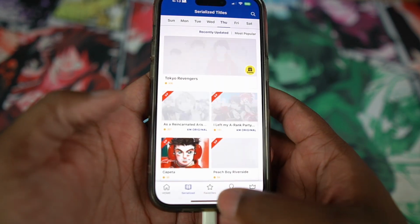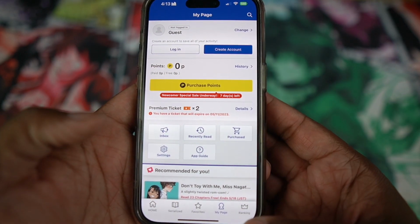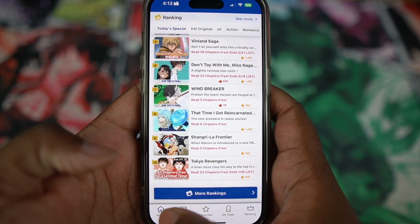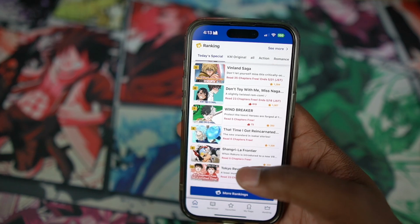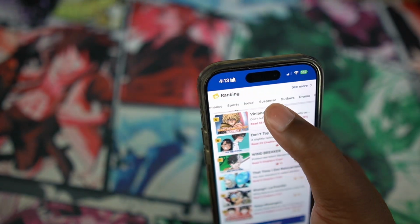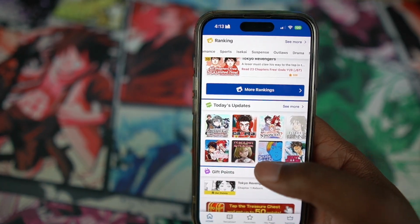And obviously it's going to be the same. You got the serialized right here. You got favorites right here. You got my page, which, like I said, I'm not logged in. And then you got ranking right here. And the app moves smoothly on my iPhone 14 Pro. Like, I can't complain about that.